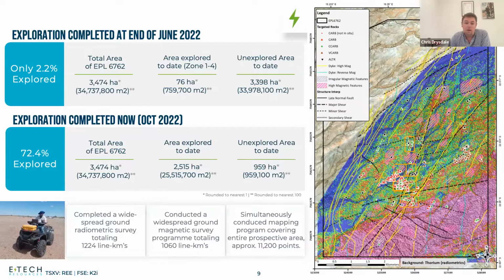We conducted a radiometric survey, over 1,200 kilometers of radiometrics on a 4-wheel motorcycle. We conducted a widespread magnetic survey, over 1,000 line kilometers, walked by foot. And at the same time, our team in the field conducted a mapping program, and they've individually mapped over 11,000 points. And you can speak to any explorer, nothing beats boots on the ground for exploration.